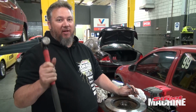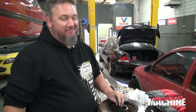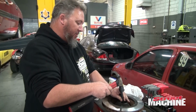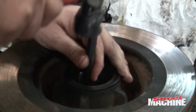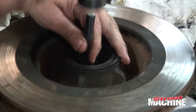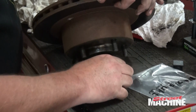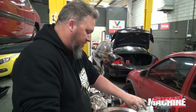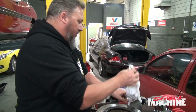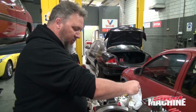Replacing wheel bearings is one of the simplest jobs you can do on a car. Well, maybe that's stretching things a little bit, but basically we've got to punch out the old bearing race. There she goes. I was doing wheel bearings at 16 or younger, so pretty much anyone with half a degree of mechanical aptitude can do their own wheel bearings.